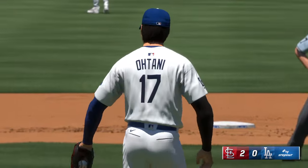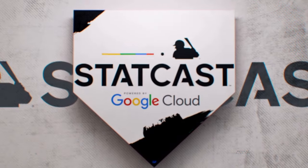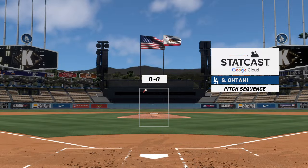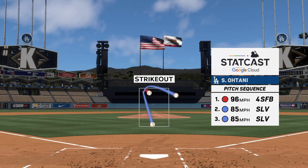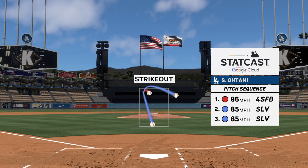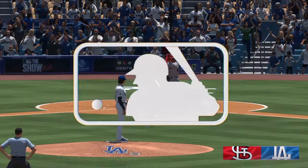We'll take a look at the three-pitch sequence here. Pretty simple in terms of putting them away at the plate. Once you're ahead 0-2 as a pitcher, you can really expand the zone and see how aggressive that hitter is going to be trying to protect and battle. And right there, clearly he was in swing mode, but all you can do is hope to foul that off.